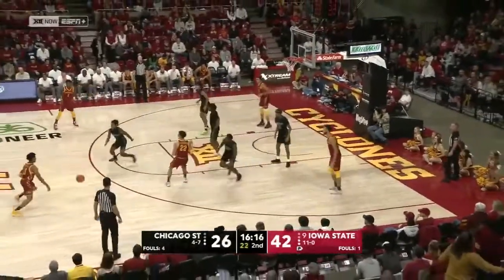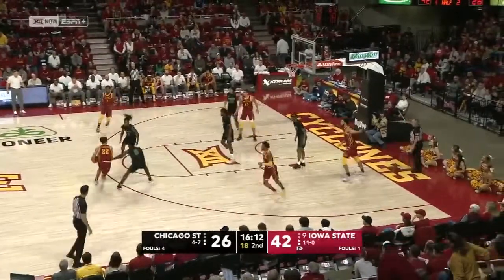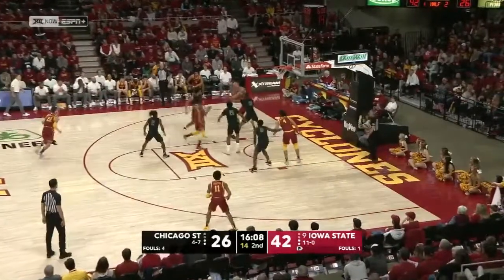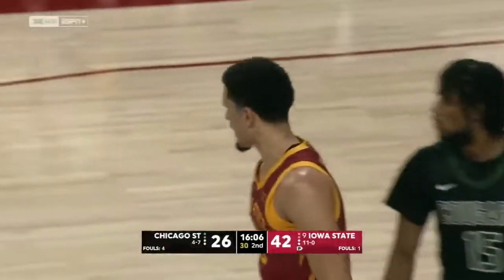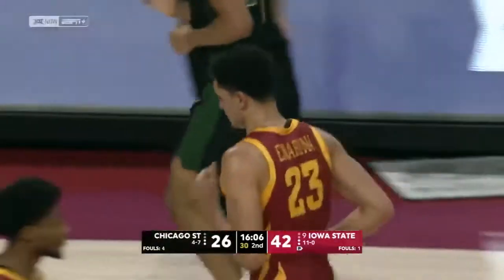Kelscher. One thing with Tristan, it seems like when he gets a positive play early in the game, it gets him locked in. He starts feeling comfortable out there, and you see the talent come out. I think the adjustment he's got to make is when you don't get that early look, you got to keep playing with confidence. You got to keep going to the offensive glass and doing the things that make you a special player. And turns it over here.